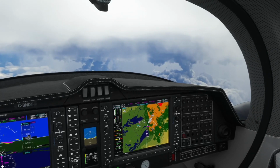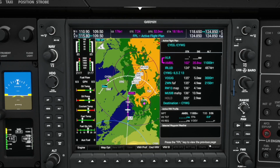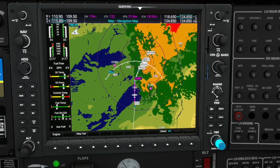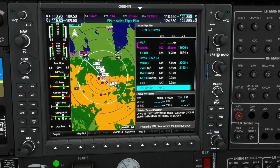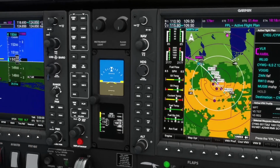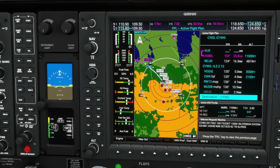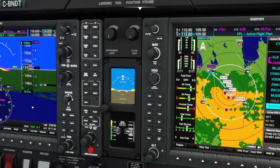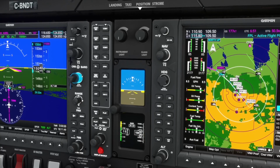Top of descent is just coming up here. It's a few minutes away, 3 minutes. We'll get the latest weather again in Winnipeg. So 17 Zulu weather, 1726. It's currently just after 18, but it hasn't come out yet. 170 at 17 gusting 23, 15 miles light rain showers, and overcast 5,400 feet, 3 degrees, 2948. So we'll update our altimeter 2948.